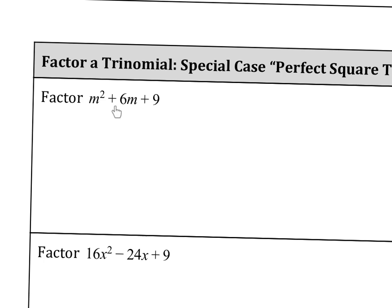There's no common factors among these terms, among all of them. And so I'm going to have to open up two parentheses and think to myself, two things that multiply together to make m squared, and two things that multiply together to make positive 9. So for the m squared, there's one choice, m and m. For the 9, it could be 9 and 1, it could be 3 and 3, we just don't know.